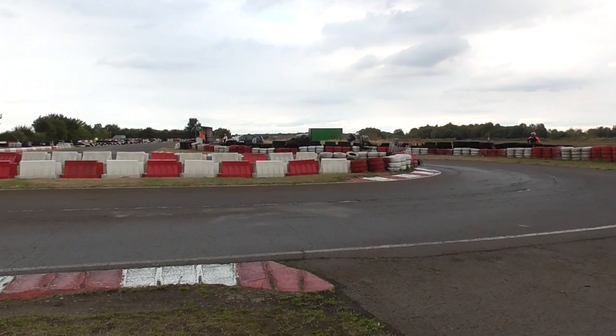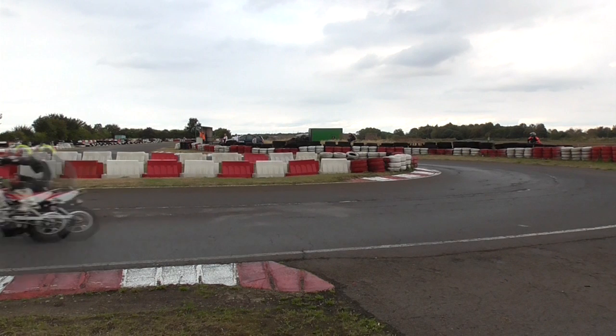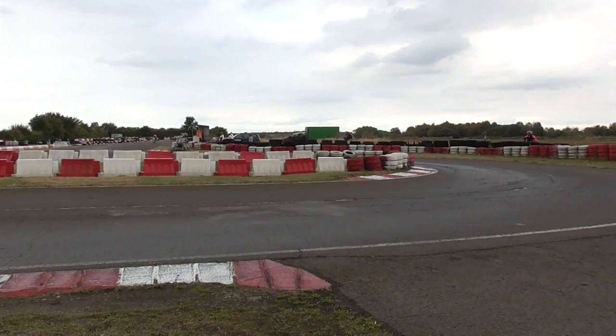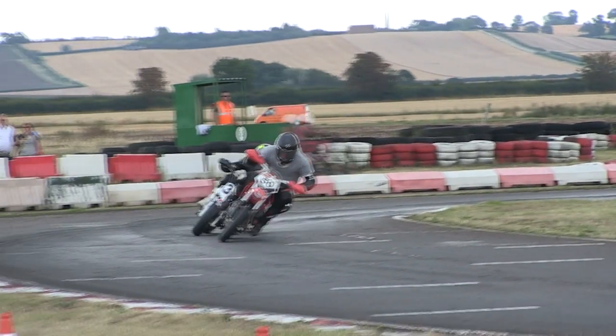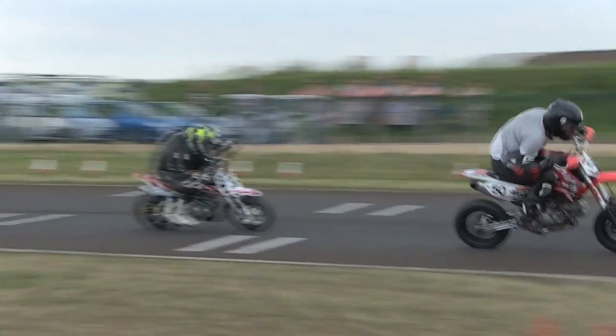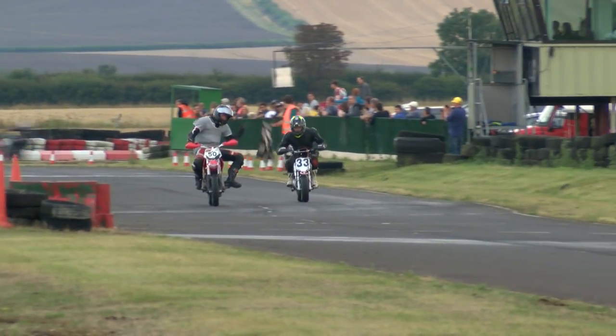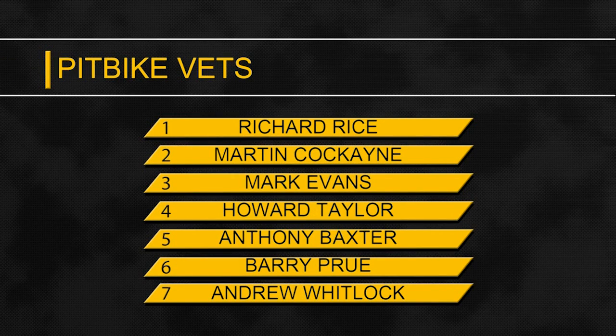So Richard Rice doing a great job of holding on to the lead. They make their way around the final few corners before they go back onto the straight. Cockaine tries the outside of Rice, but Rice covers the exit and takes the checkered flag by 0.2 of a second. And those two riders look pleased with things there. Richard Rice takes the checkered flag from Martin Cockaine in second, Mark Evans third.